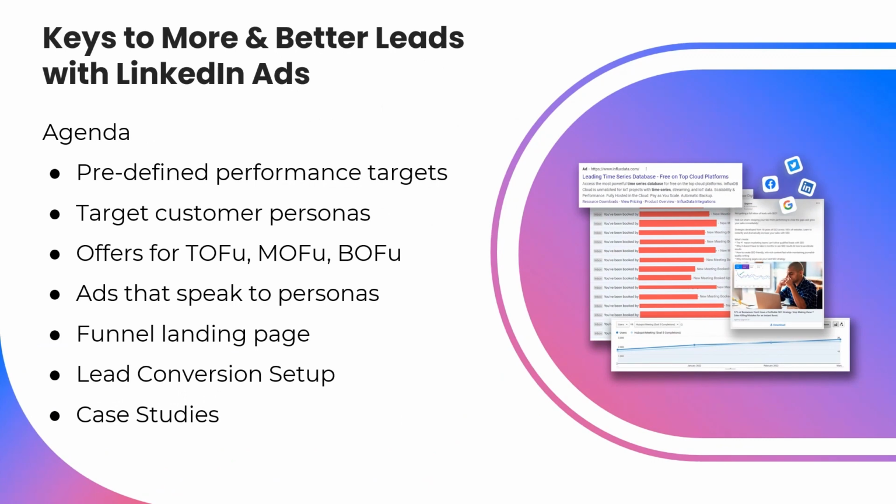Keys to more and better leads with LinkedIn ads. This is our agenda. We'll predefine performance targets. Figure out what our goals are with this LinkedIn ads program. Target customer personas. How do we determine and how do we define who we want to reach with LinkedIn ads? Figure out our offers, Tofu, Mofu, and Bofu. Create ads that speak to the personas. Building funnel landing pages. Lead conversion setup, so how we can turn content download leads into meetings. And then we'll go through a couple case studies.